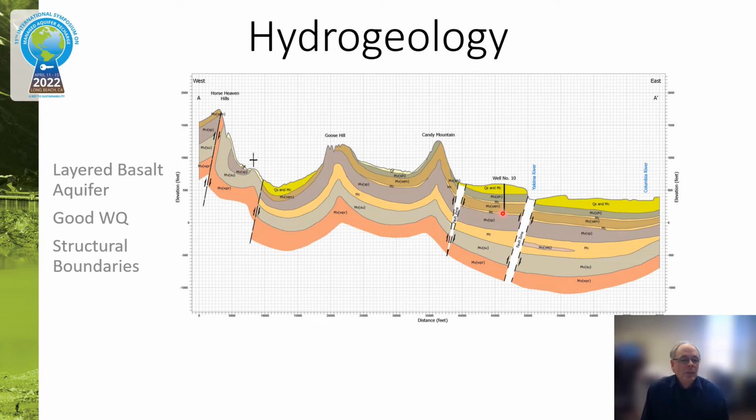So we're working with this layered basalt aquifer system, which generally in the region has very good water quality, except historically at well 10. Finally, we have folds and faults present, these zones here. You can see faults over here as well. The hill that we're on at West Richland are structures, folds defined by faults that have some effect on the aquifer system in this area, which we'll talk a little bit more about later.